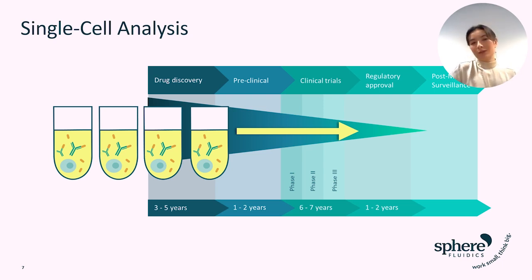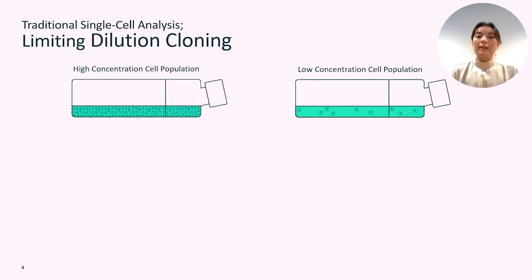So how is this single cell analysis done traditionally? This is done by a process called limiting dilution cloning, and it pretty much does what it says on the tin. We dilute our cell population to limit the concentration, which in turn allows us to isolate single cells in the population into well plates.